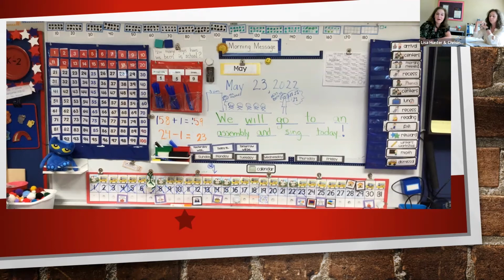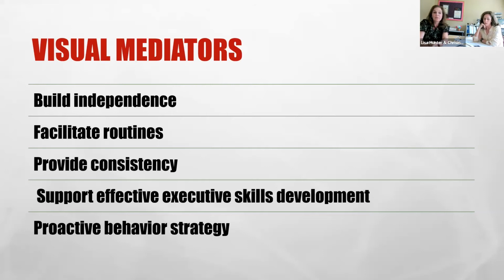Thanks. So the visual mediators really help to build that independence. Students can see them, right? They can be viewed from all over the room, and they can see where they are in their day. They can see where they may be going for a center. They can see on the linear calendar what might be coming, when a home day is coming or a special event is coming. It also helps to facilitate the routines.